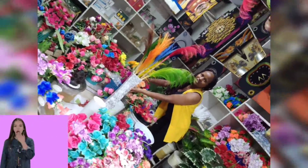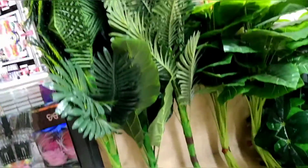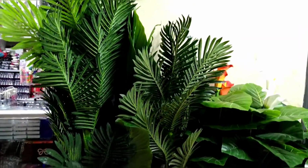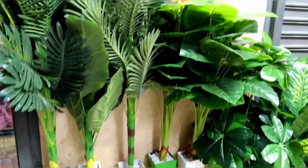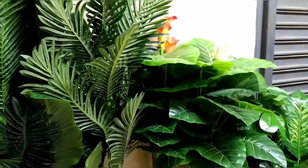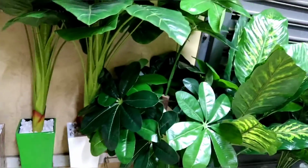You can see these amazing flowers. Yes, they are available in Kamumus Enterprises, and Kamumus Enterprises is located in Kamukunji. How to locate the building? It is right opposite Kamukunji Trade Center.